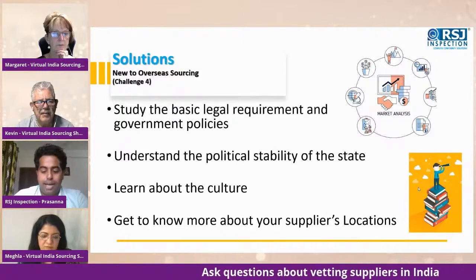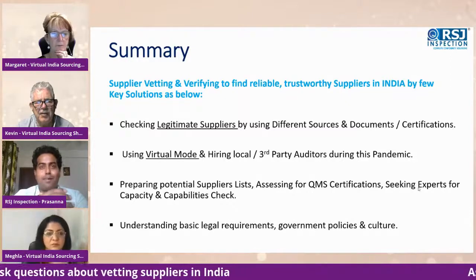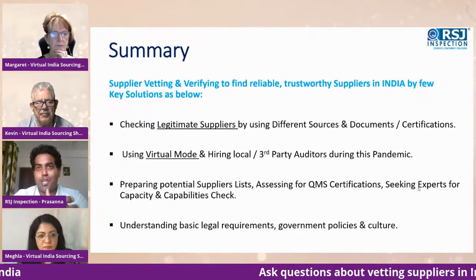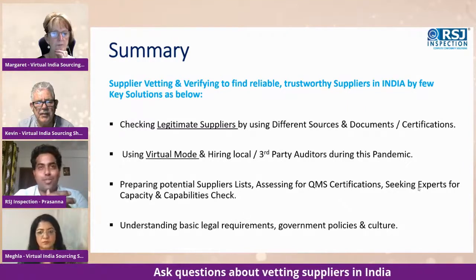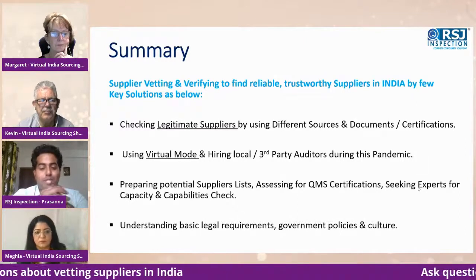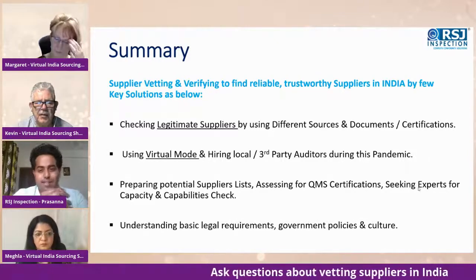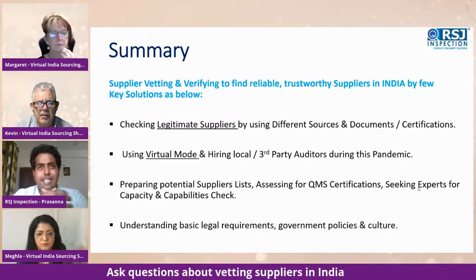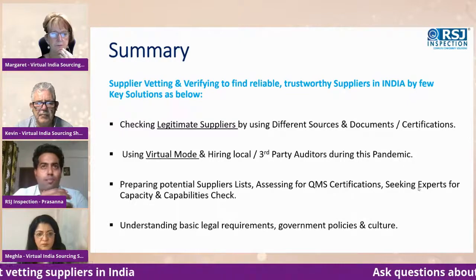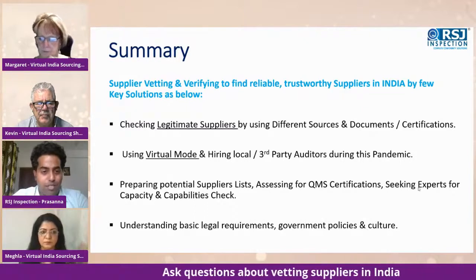And finally, my summary: vetting and verifying your suppliers is very, very important. We talked about legitimate suppliers, which you can find through the many different sources I explained, like MCA, EPCH, and the other websites I have shown you. You can check their documentation, like business license and IEC, import export documentation. Those things will help you know whether your suppliers are legitimate or going outside any local laws or rules.